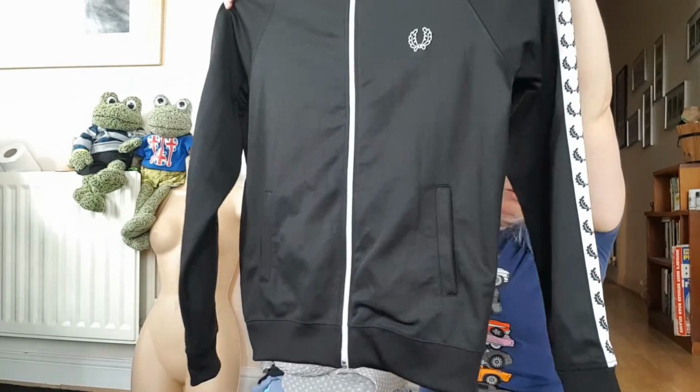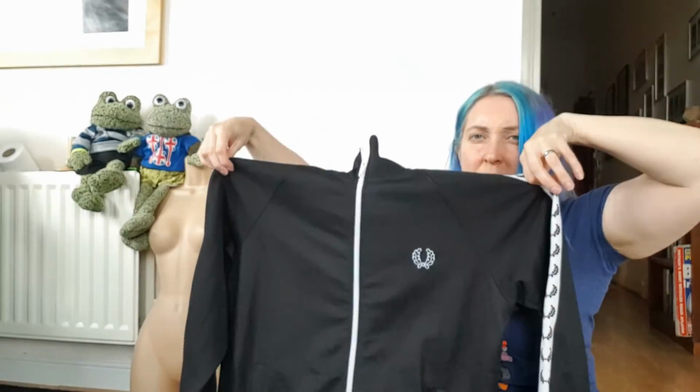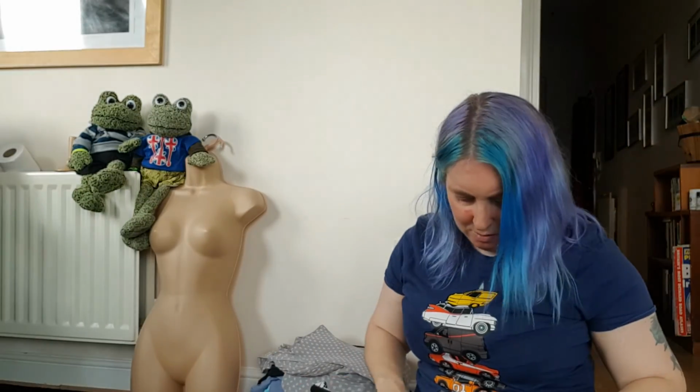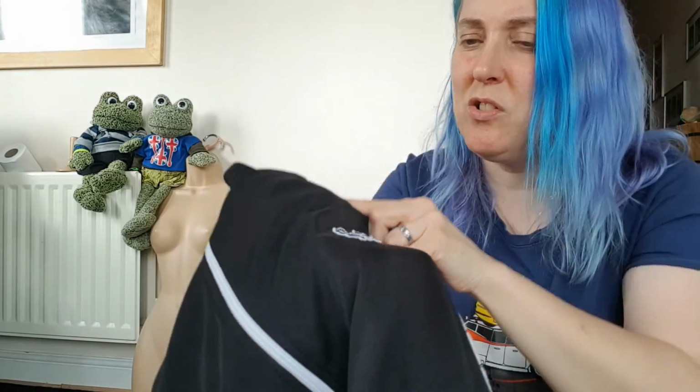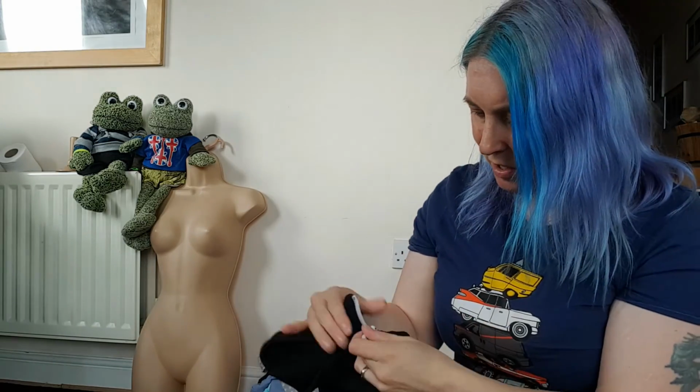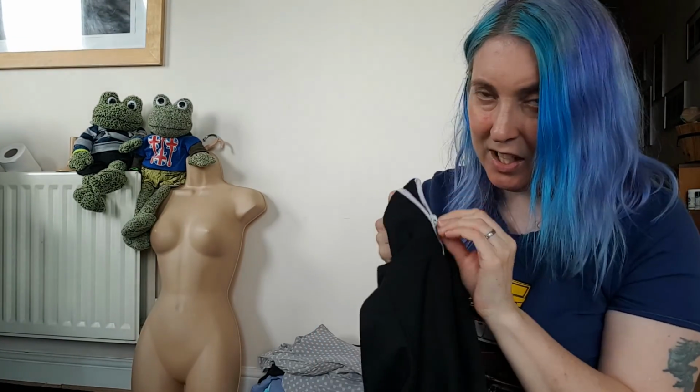So this, I wasn't sure if it was genuine. I really wasn't. It was a nice zip up top, but I was just like, there's something wrong with that. It just didn't look right, but I don't know. I sort of looked at it, it's got a YKK zip.